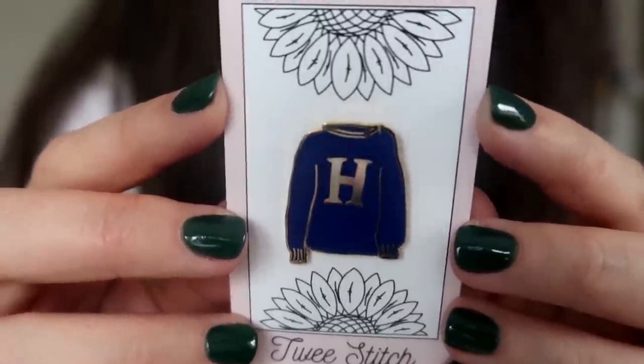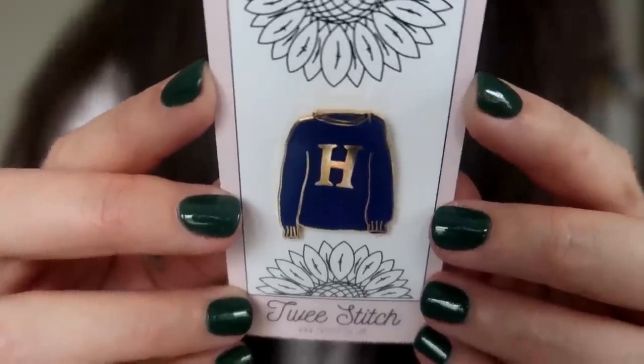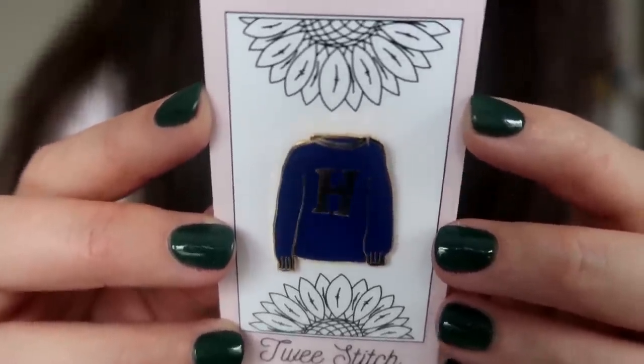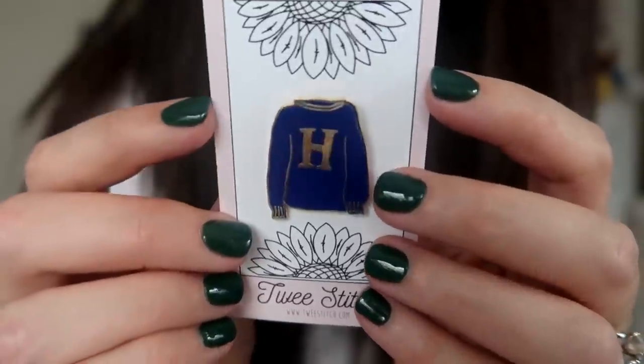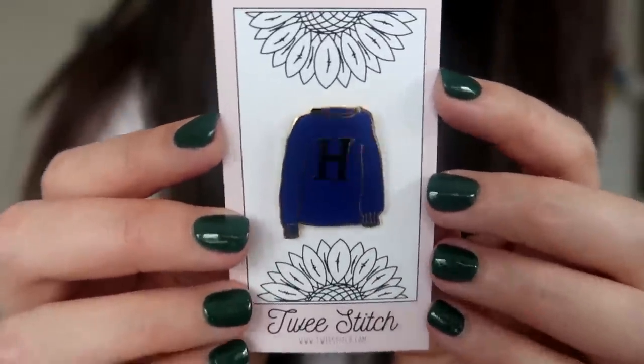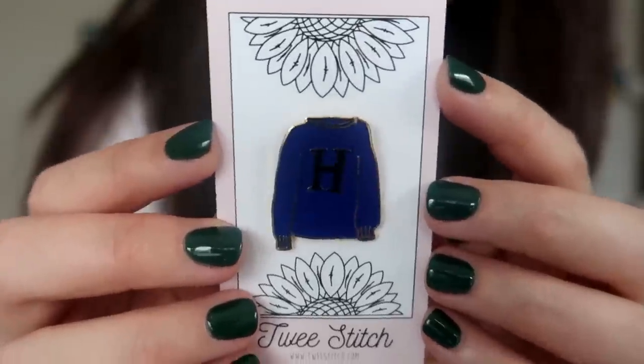And I'm so excited to take a closer look at the pins. I did kind of peek through, but I didn't get a very close look, so I'm excited. So first up, we have this blue sweater pin with an H in the middle of it, H presumably for Harry. But this is actually a blue sweater, and blue is the color of Ravenclaw, which is perfect for me, so I'm excited to add this to my Harry Potter pin collection.